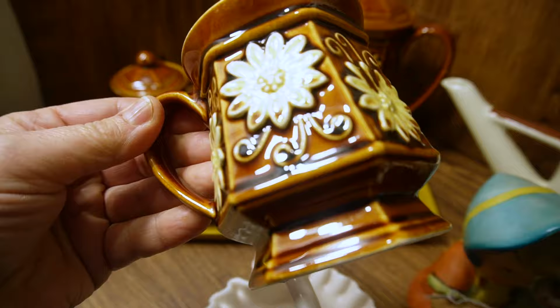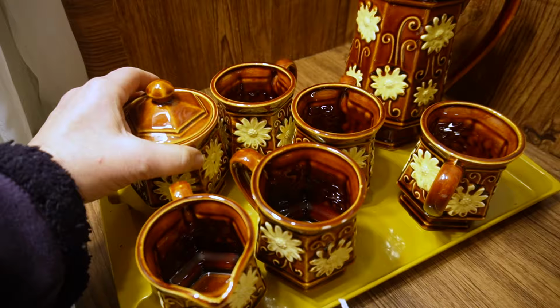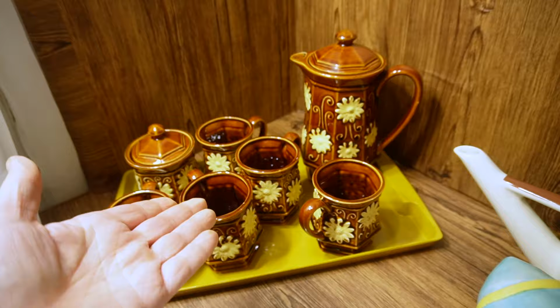So it's a coffee set with the coffee pot, the sugar, and the creamer. And it said as is. I don't know why, because there's no broken pieces. The tray, the original tray, does have a couple of nicks and whatever, but spray paint, and that's it. This is fabulous. This is different.